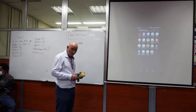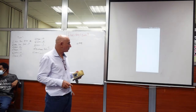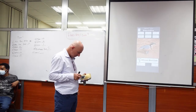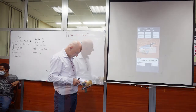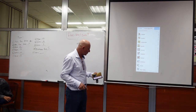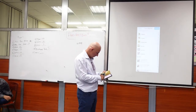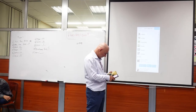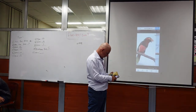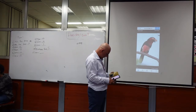Recently, some organization developed a field guide for birds of Africa, per country, and this is one of them. You'll see right away it takes hell of a time to load. Also, loading the application itself takes about 4 or 5 hours. We have here some barbets, so we can open this page, and this is a photo of the bird. This is another one. I like that particular bird, and I can have text about it.